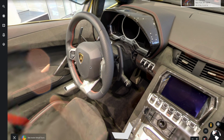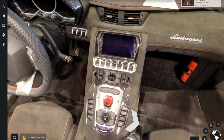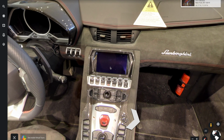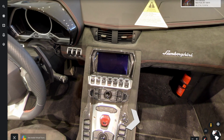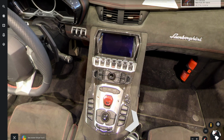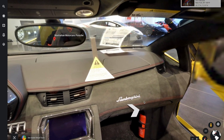I think the steering wheel looks a little outdated. I wish they would have been able to fix that, but this center cockpit makes up for it. Definitely inspired by a fighter jet. All this carbon fiber and switches and buttons. It looks pretty cool. I mean, just look at this.